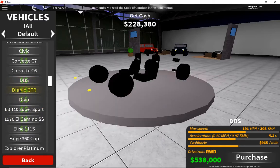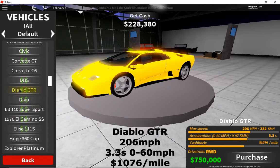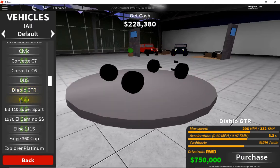The Diablo GTR. So we have 206 miles per hour, 3.3 seconds off the dotted line, and $1,076 per mile. Still, it's rear-wheel drive, and I like rear-wheel drive cars because then I can spin them out, burnouts, you know. I will show you guys at the end of the video. The Devo.